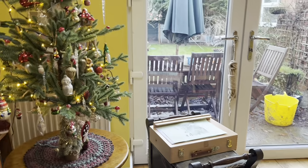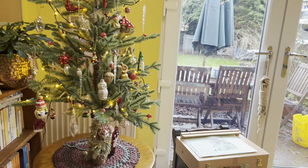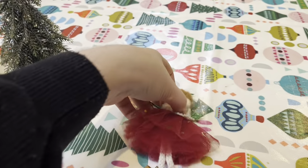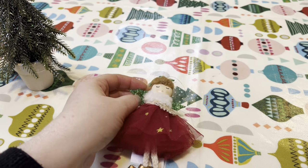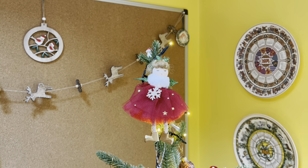I sort of want to put her on this tree. However, I'm sort of out of space on there. So I'm not sure where she's going to go yet. She might have to go on the big Christmas tree. And so I'm going to sort her out, find somewhere for her to go now. And then I'm going to get on with some jobs that I need to do. Let it snow.